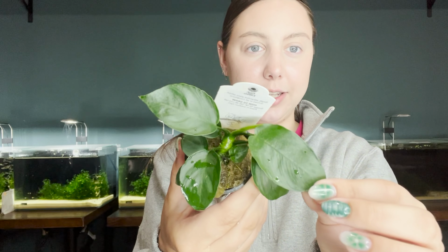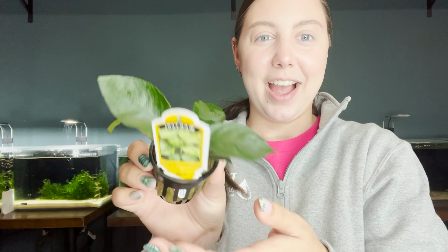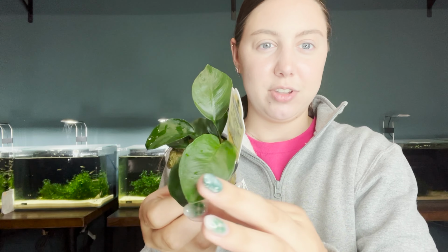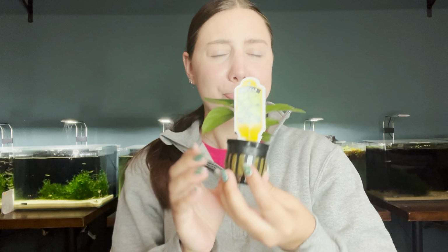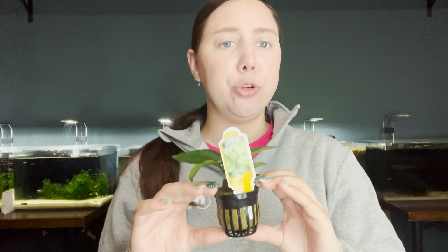I love the big leaves on it. They almost look tropical-esque, which is really cool. I love the color of the leaves too, just like this dark green. They're so pretty. So Anubia sparteri is actually a really great beginner plant. It's super hardy, super hard to kill, and it is very similar to Anubias nana. It just grows bigger leaves.